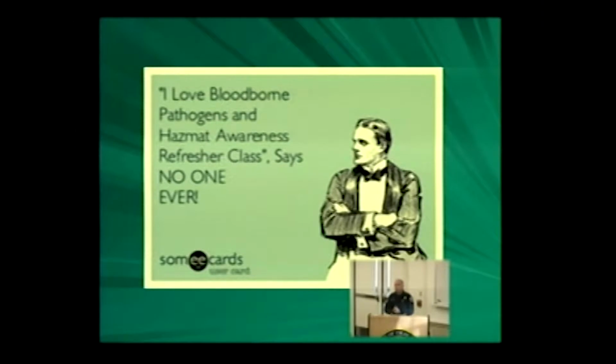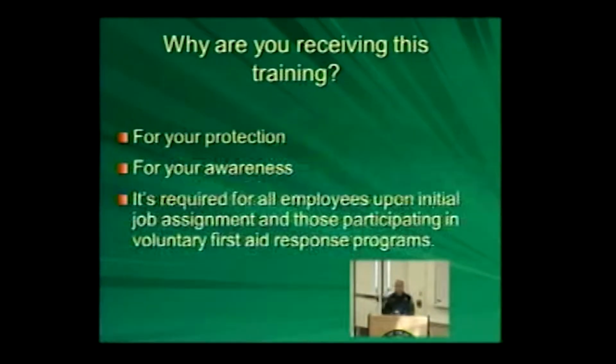Nobody likes to sit through these classes, but they are mandatory, and hopefully you take something away from the class. We are giving you this training for your protection as well as awareness, so you can also help protect other employees. It's also required by the Department of Labor and in our own policies in Gray.